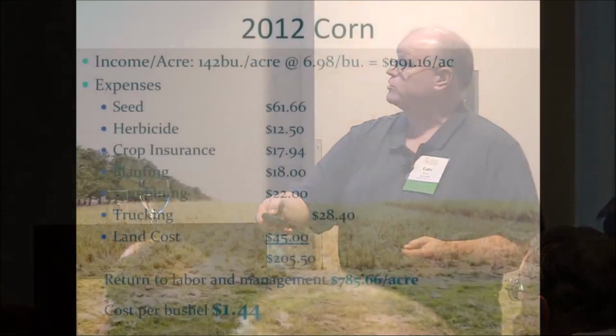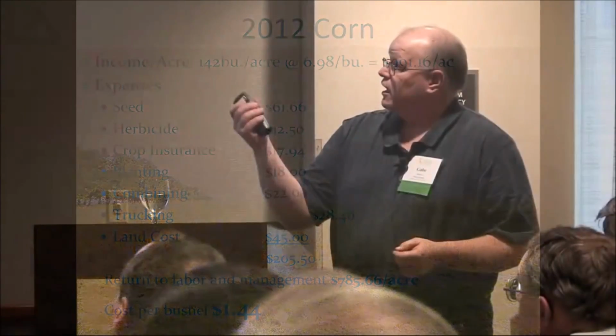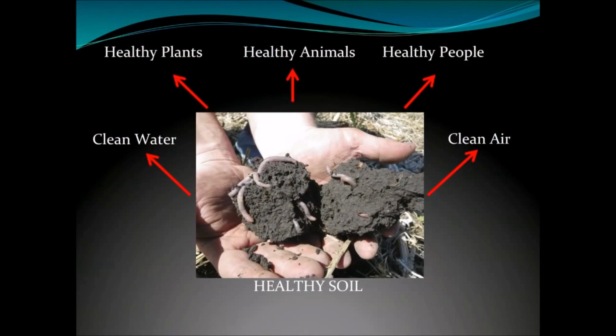This is my cost to produce a bushel of corn, and I talked about that this morning. That was from 2012. This is what it's all about in our operation. It's about soil health and the amount of life we have in the soil, converting sunlight into dollars. If we have healthy soil, we're going to have clean water, clean air, healthy plants, animals, and eventually people. And that's what it's about to me.